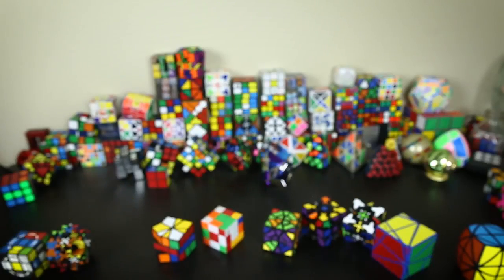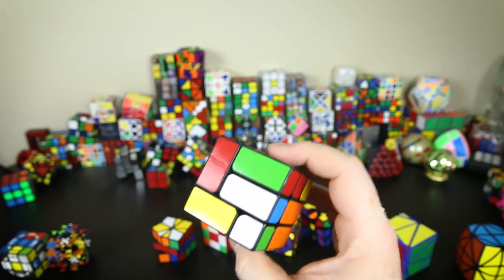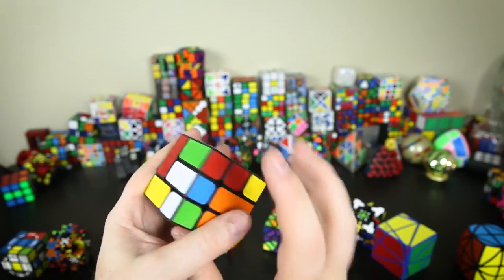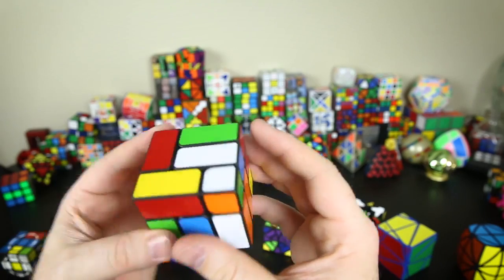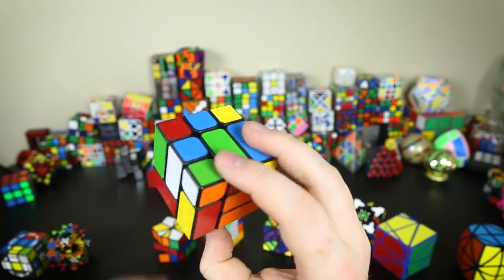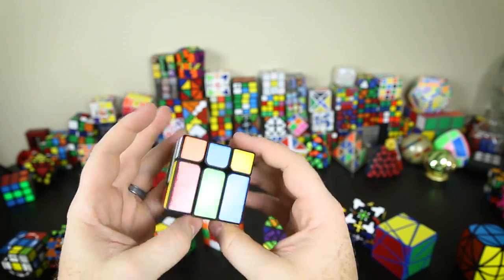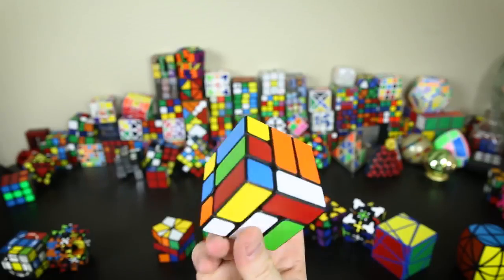So the final three puzzles are ones that I've never solved. And so these are my true nemesis puzzles. I'm going to start with this one. This is the Meffert's Bandage Cube. This one was actually made by Nathan Wilson, a fellow YouTuber and puzzle modder, and he sent this puzzle to me. And I think this is good.